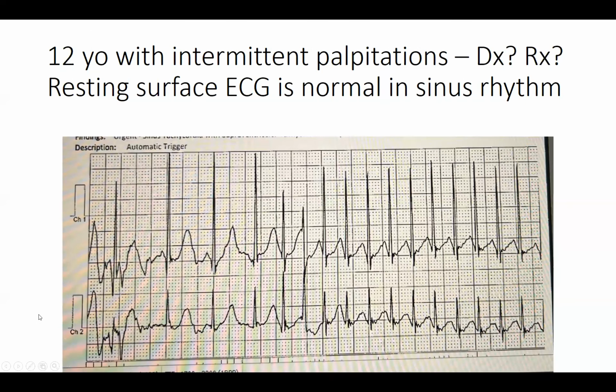This is a 12-year-old with intermittent palpitations, and this is an ambulatory monitor that the patient has. The patient has a resting surface electrocardiogram, which is normal. There's no pre-excitation. So what do you think is the differential diagnosis of this, and how would one treat this?